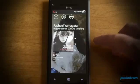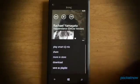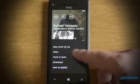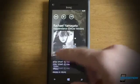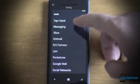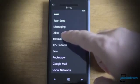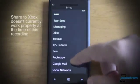So there's our music player. Looks pretty much the same. But we have a new menu here. There's more in the store. You can download it. I can save it as a playlist, and I can share it. And there's NFC, so I can share that song via NFC. I can share it via messaging. And here's Xbox. If I hit that, it'll start playing on the Xbox over there.